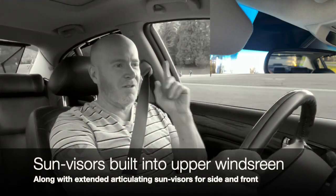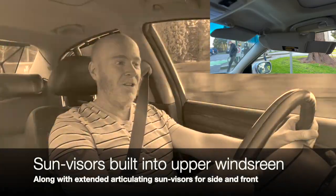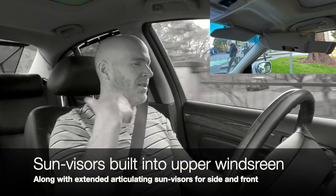They have sun visors for the front and the side, and they extend, so you can really keep the sun out of your eyes. That's a fantastic thing, because there's nothing worse than, in the winter or summer for that matter, depending on where you live, the sun just sitting low in the sky and always being in your eyes. You can really get rid of that in this car.